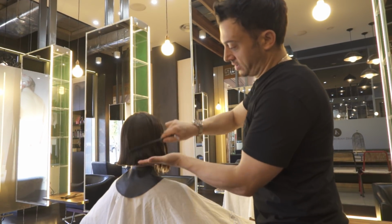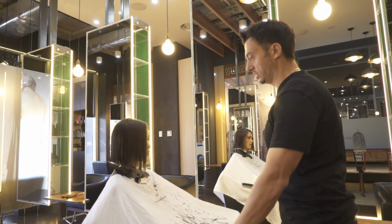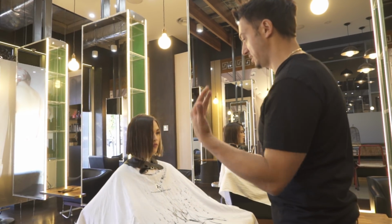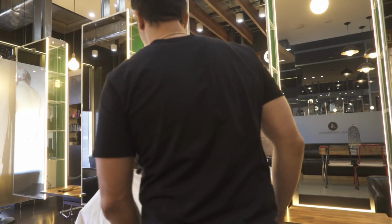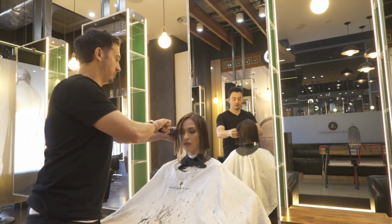What we're going to do in the front here is add a simple element just to allow some flexibility with the styling. Sinead prefers to part that way. You can see why it looks natural that way. It has that sort of natural lift. But we're just going to give it a little bit of shape here, so that we've got a little bit of variation.